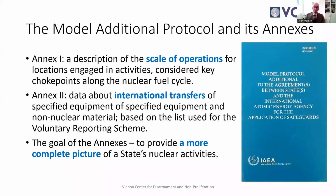If one looks at Annex 1, most but not all of the activities refer to manufacturing, but as will be discussed, there is no requirement that these activities must involve manufacturing.